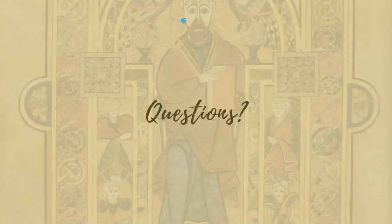Are there any questions about the Book of Kells? Anything else we want to examine? I know we're a little soon. It was a shorter lecture today just because there's only so many pages that I can go through.